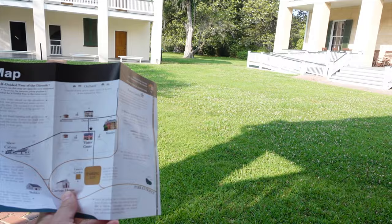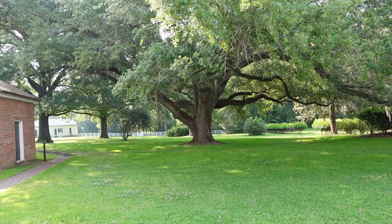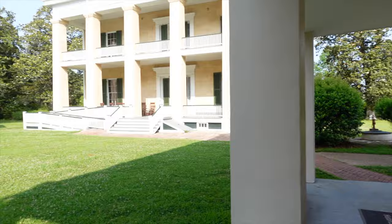All right, just bought my ticket. It's actually $11, and my tour starts in just a couple of minutes. And yeah, pretty big property. Here's a little map they gave me. I'm gonna walk the grounds after the house tour. Most of these buildings are original, these outbuildings, so it's the most intact of these homes in Natchez. That giant live oak right there. I'm gonna have to ask what this is, but anyway, I'm gonna wait for my tour guide.